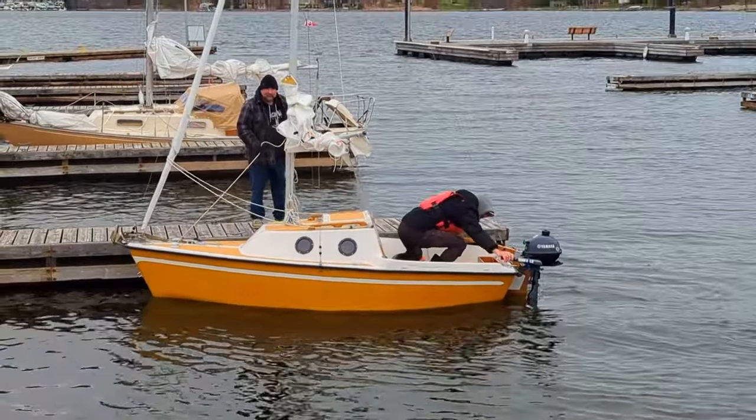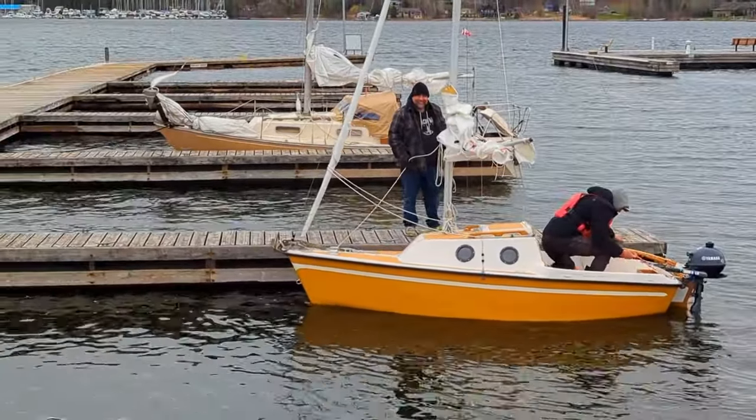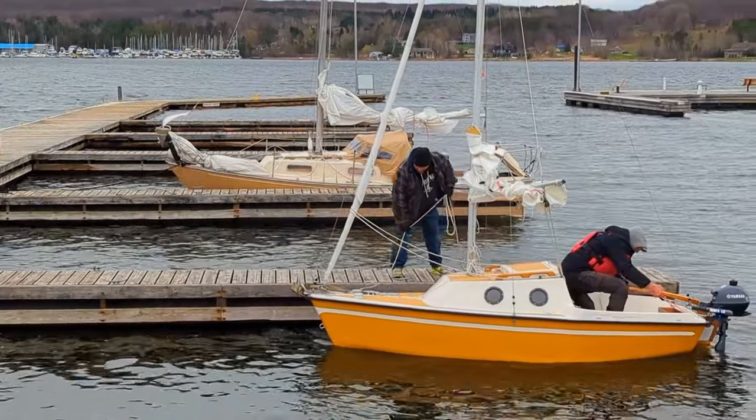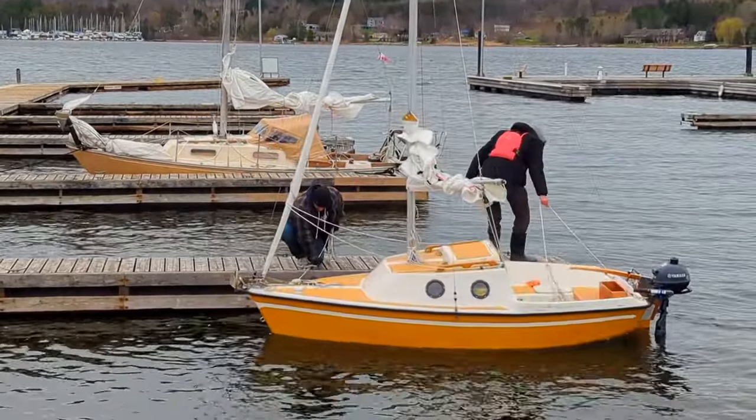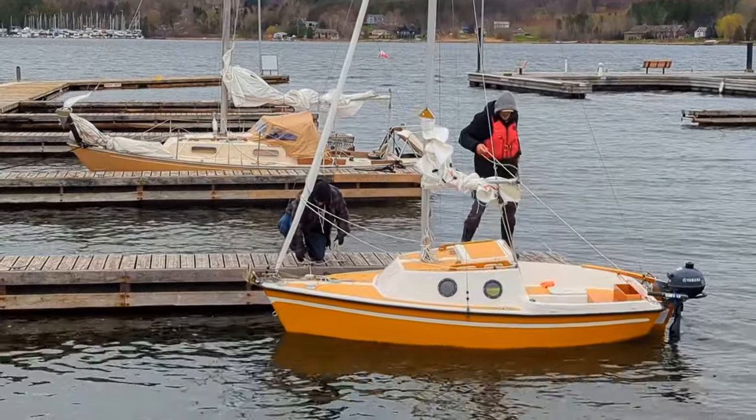All right, so here's Brian and his little Guppy, and there's the Alberg in the background. It's still blowing pretty good here. Kind of gray and crappy. We're waiting on one more person to show up, so I'm not sure. We might get away tonight, we might get away in the morning.